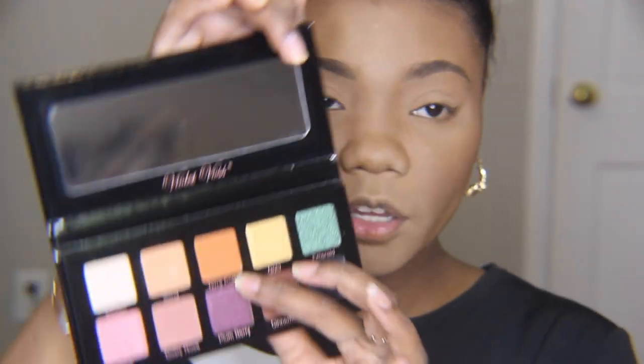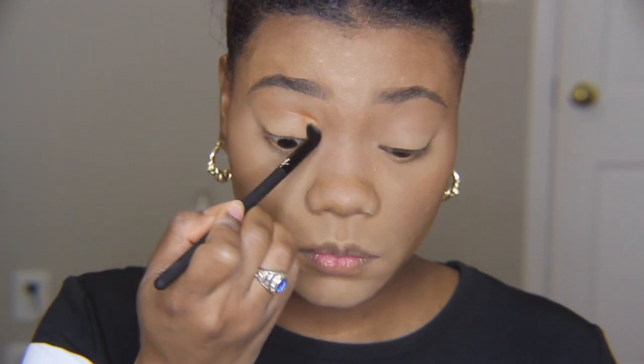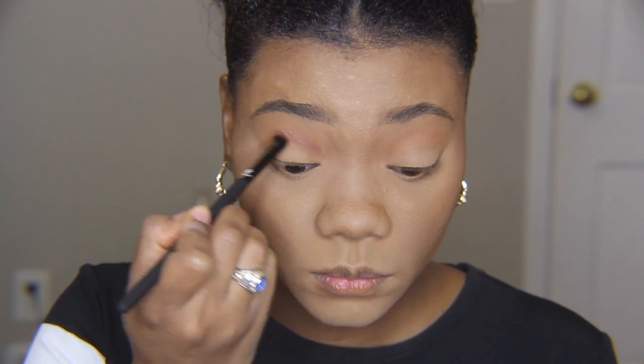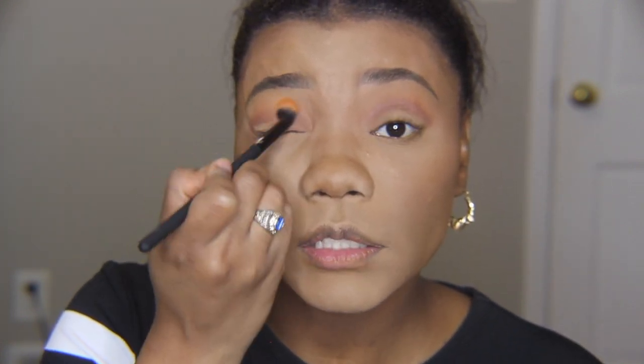Okay, so to darken up the crease, I'm going to go in with terracotta right here, this nice orangey shade. Okay, so to darken it even more, I'm gonna go in with Cinnamon, the nice brown shade right here, because I'm not getting the payoff that I want from terracotta and sand. So I'm gonna pick up Cinnamon and run that in the crease area only, like right here. Okay, and then I'm gonna go back in with the first brush I used and take that orange shade terracotta and just go over what I just did.